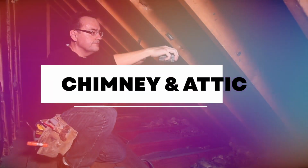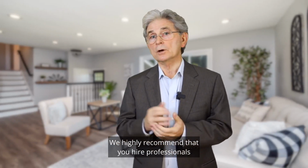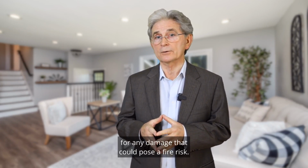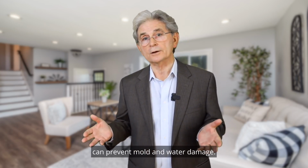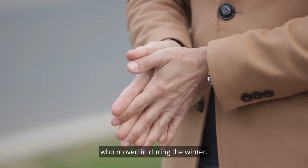What about the chimney and attic? Should you get an inspection? We highly recommend that you hire professionals to inspect your chimney for any damage that could pose a fire risk. Similarly, a quick check in the attic for leaks or poor ventilation can prevent mold and water damage. And keep an eye out for any rodents who moved in during the winter.